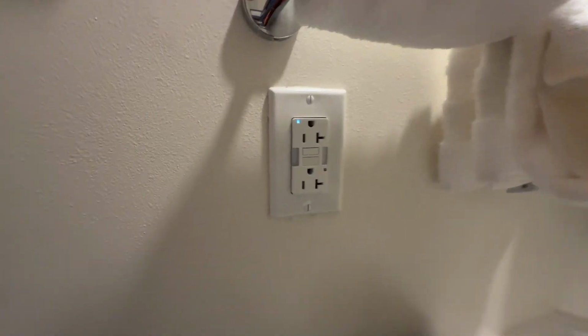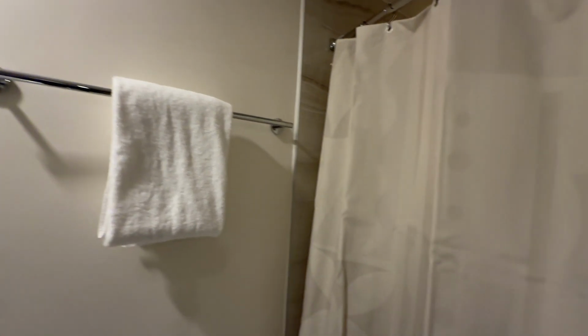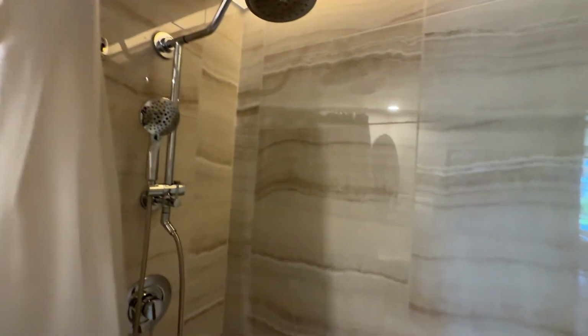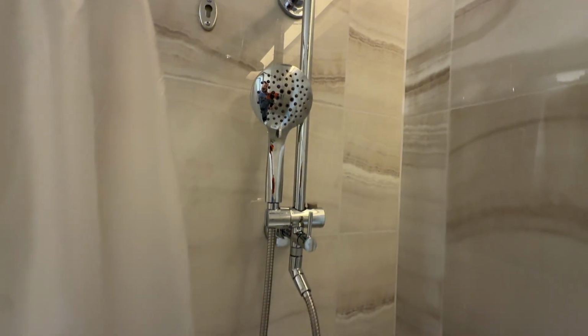Behind this one here, you do have two 120 volt outlets. Above the toilet, you have one bath towel, and then you have a full shower and bath combination here, complete with shower curtain and liner. You do have a rainfall shower head and a handheld shower head available for you to use. Nice Disney style bathtub with a shower mat provided.